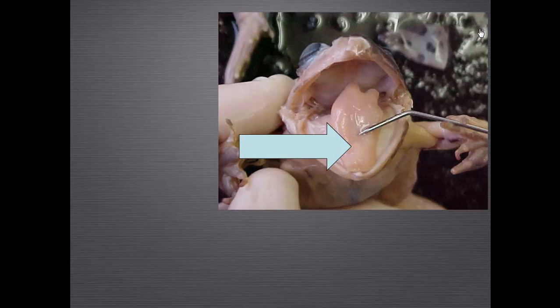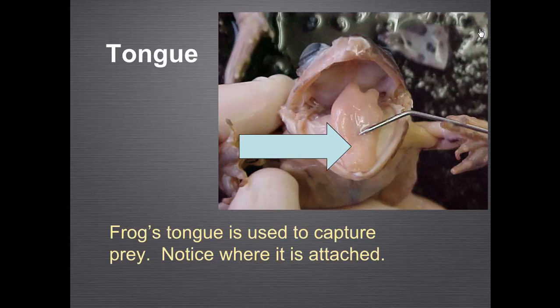What's that? How's it attached? Yeah. I think a lot of you are expecting to see like a little roller in there, like you see in the cartoons. It's more like, that's how it gets its food. It unfolds quickly and folds back in. It's attached to the front, so it can just unfold and grab that. Also, it does shrivel up a little bit when the frog's dead and preserved. It would be somewhat longer, but that's how their tongue is. It's attached up here.